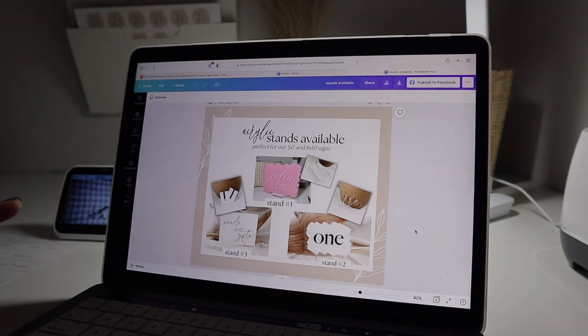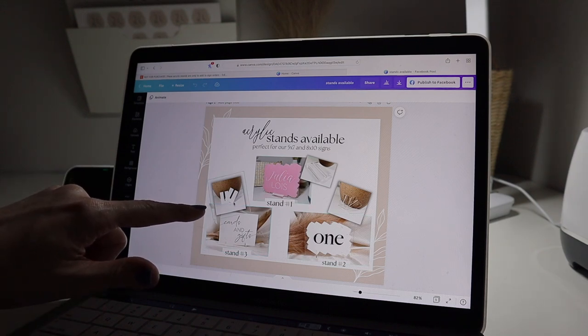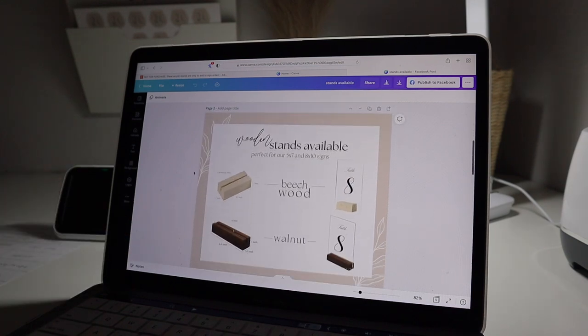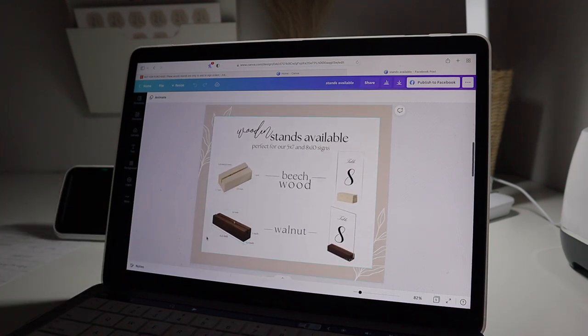So here's the graphic I made for my acrylic stands listing. I have each of the examples here of what the stands look like with the sign attached. Then I have here what the stands look like separately. And then this is the one that I made for the wooden stands. I have the sizing here of how big the stands are, and then just an example of what they look like with the sign attached.